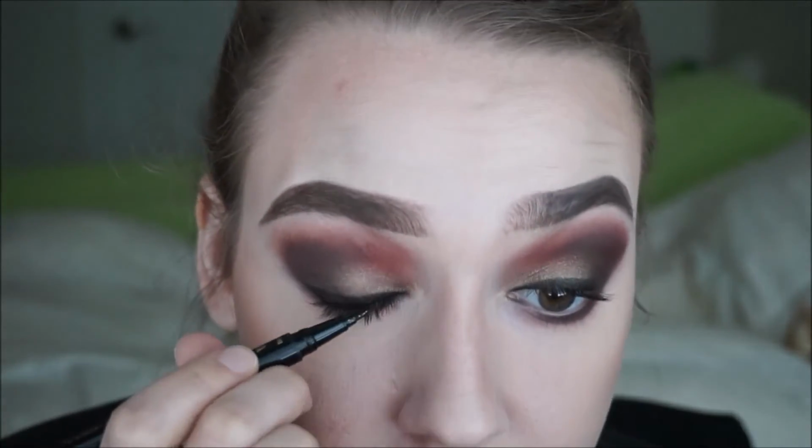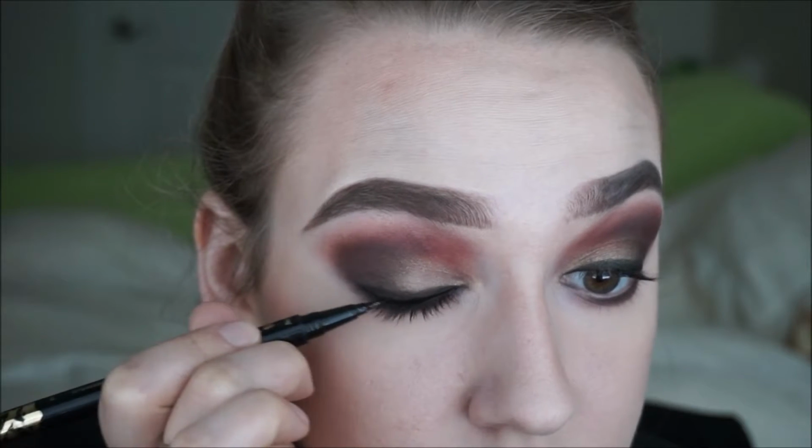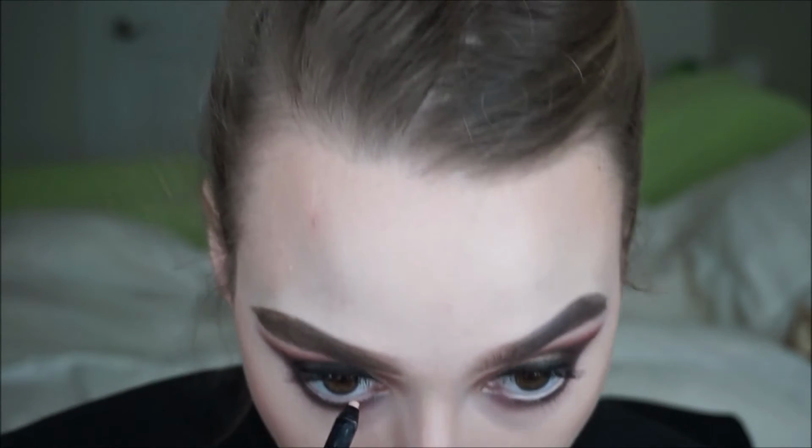So with that Tarteist double-ended liner, again, I'm taking the liquid side and really darkening that lash line. I'm keeping it really focused close to the lashes. Since this look is so dark, I'm going to take my Sephora nude waterline liner, because I don't want my eyes to look super closed off. Now I'm going to use my Marc Jacobs mascara and put a nice fat coat of that all over my lashes.